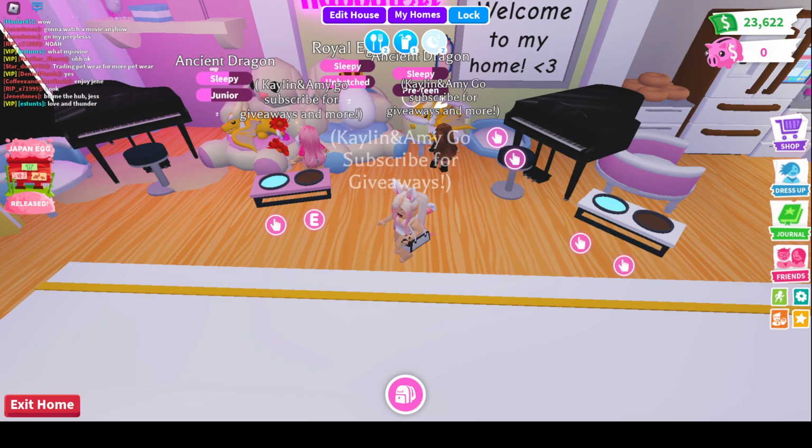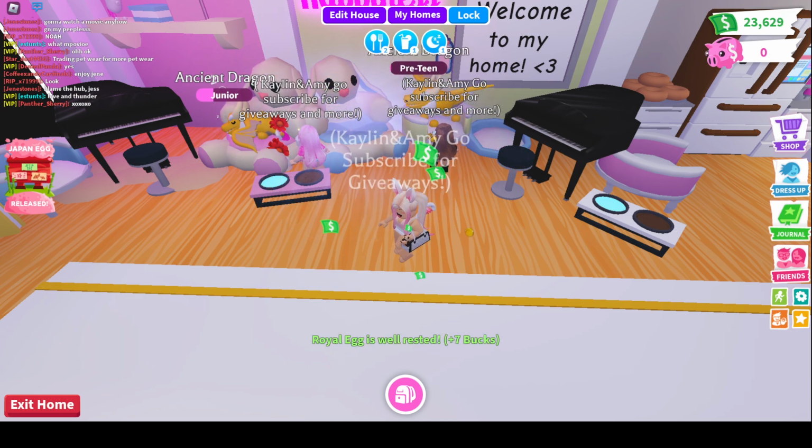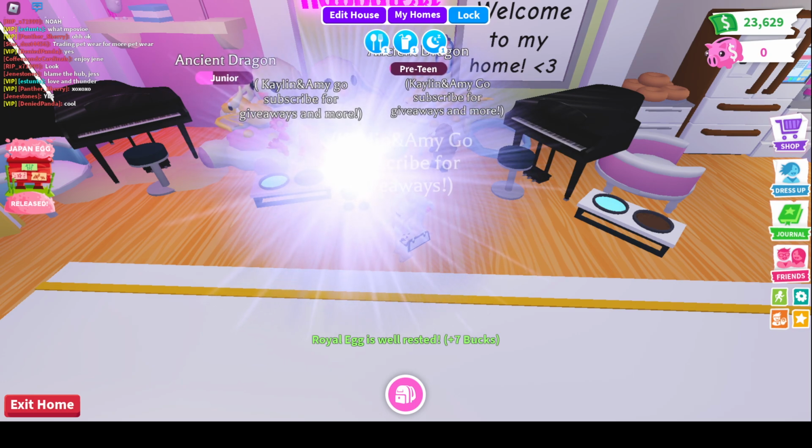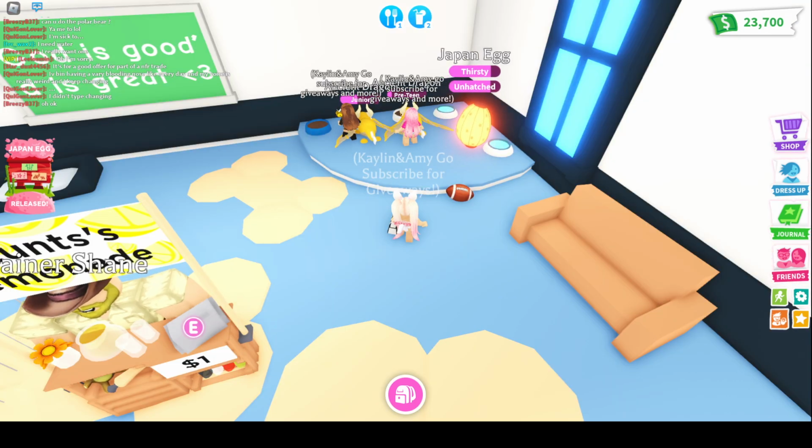Oh, man. Number 10 royal egg is being hatched in between my 2 ancient dragons. How awesome would it be to get an ancient dragon? But we didn't. We got a zebra. Wow, I cannot believe it. We haven't gotten any legendaries.